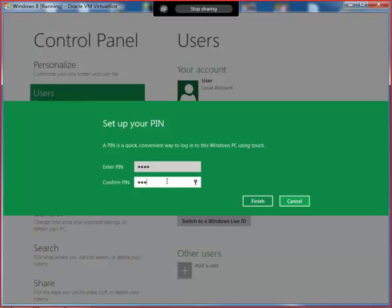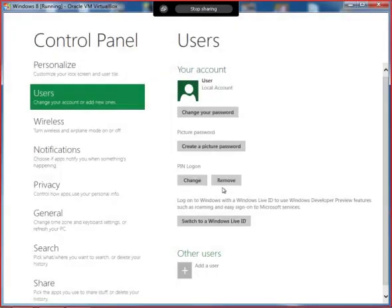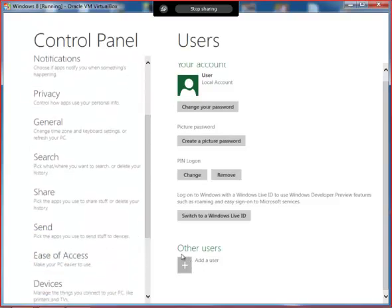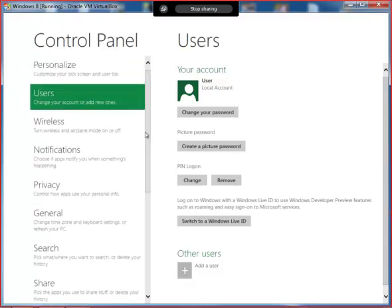1, 2, 3, 4. Can I put in? That's just undermining the way of using a... Exactly. That is stupid. Having a pin. Why not have no password and have a pin? Okay, now we're both getting annoyed.